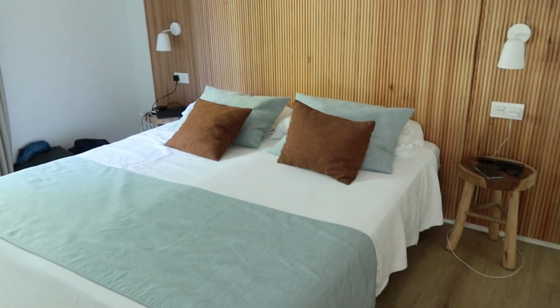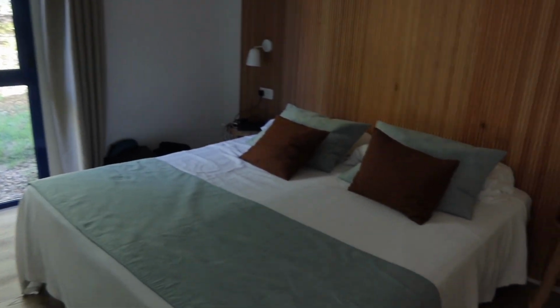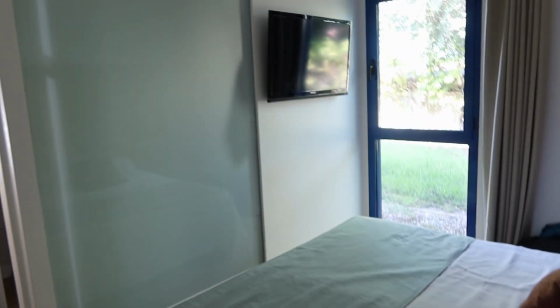So this is the bedroom. It's a really big bed actually. I think it's a Super King that we've got at home, because my son does come into our bed in the middle of the night, and he fits in really nicely. There's plenty of space for all of us, so it's a really good, comfortable, big bed.